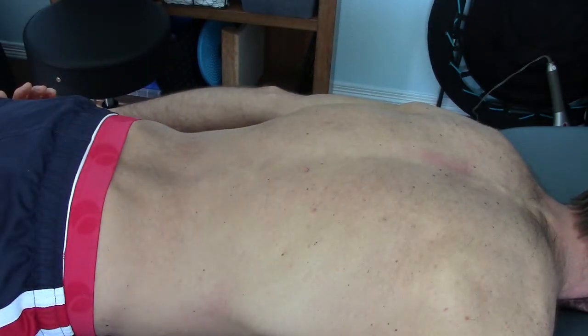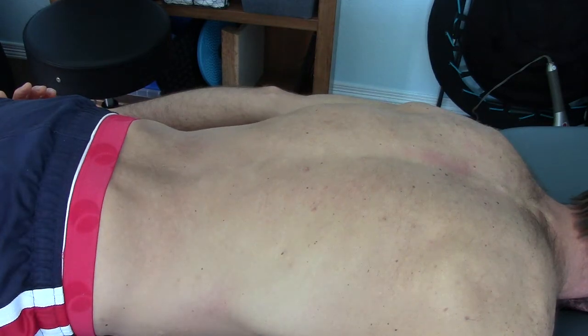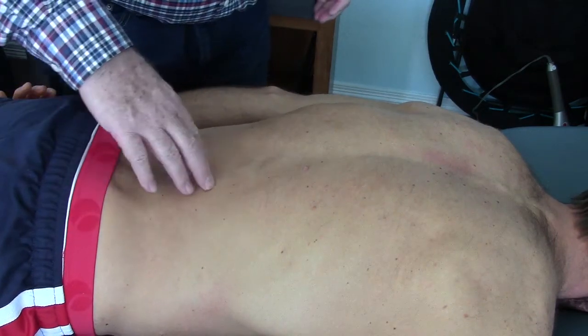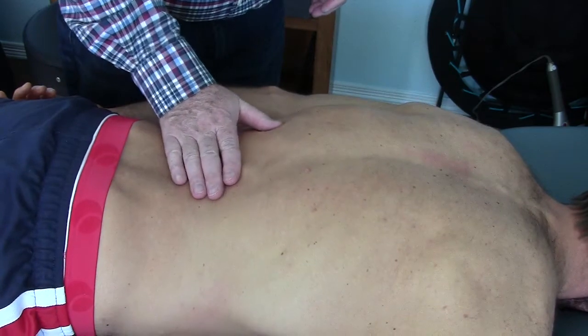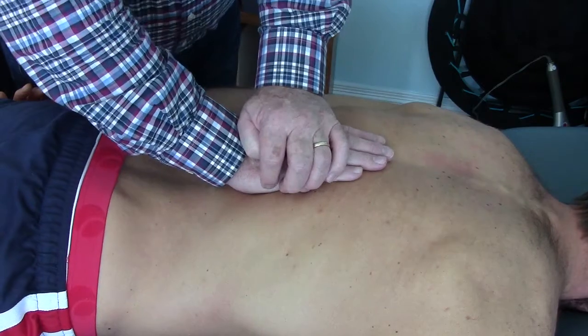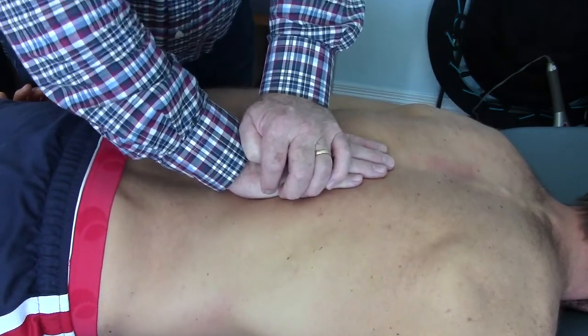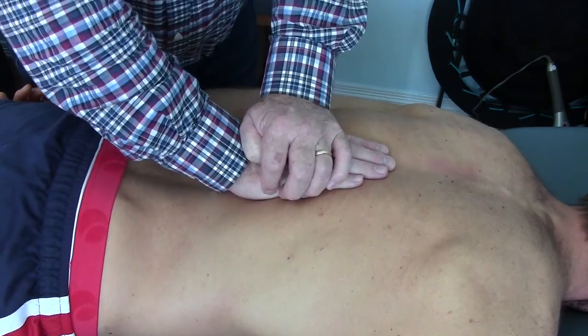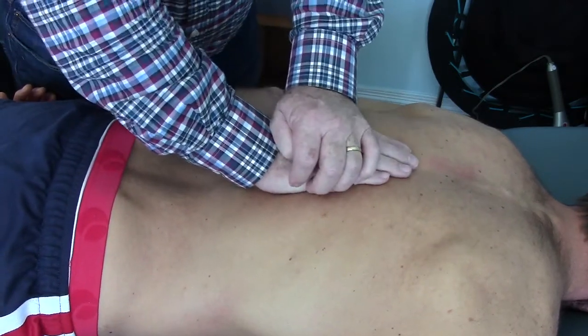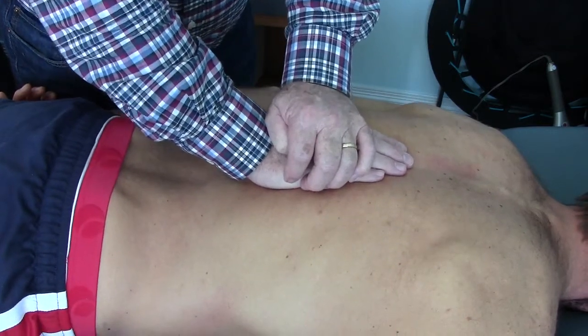And I wanted to demonstrate the value of spring testing, given the unknown of how much mobility he may or may not have. And so I'm going to come here, this is upper lumbar, and so we're approaching the thoracic spine, and I can load this and I can spring it, and I can see his head bobbing up and down a little bit. And I continue that process, and I can see his body moving.